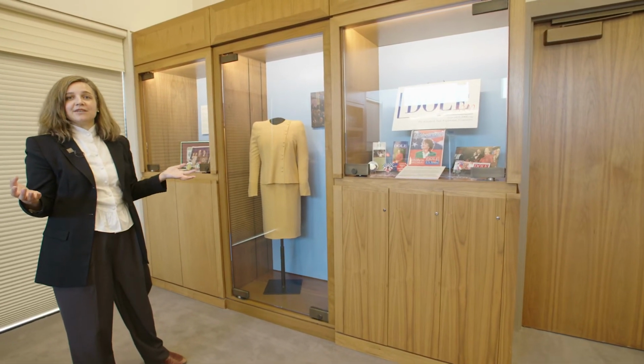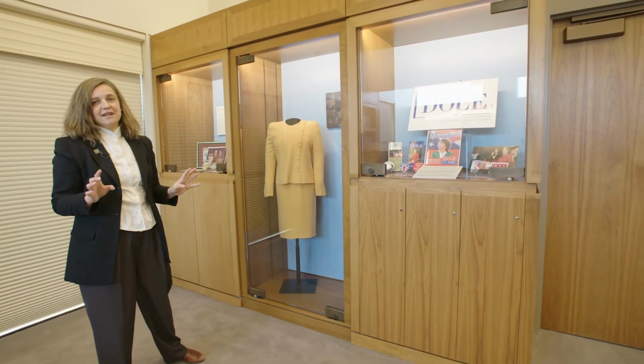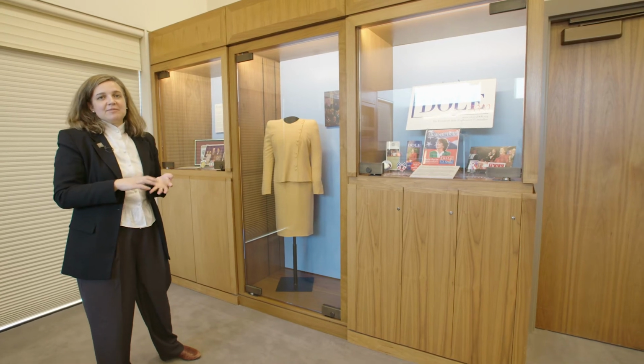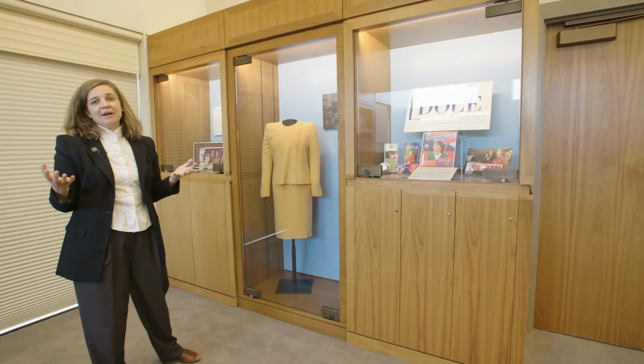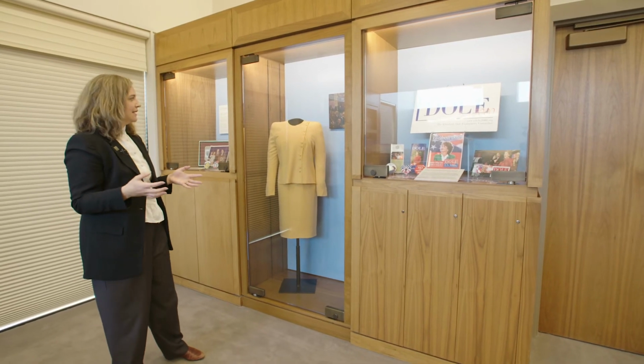Some of you have hopefully taken an archive tour, and if you haven't, you should ask, because we've got tens of thousands of pieces of paper and objects and photos. Those are all going to be able to come up now and be seen by the general public all the time, so we're really excited.